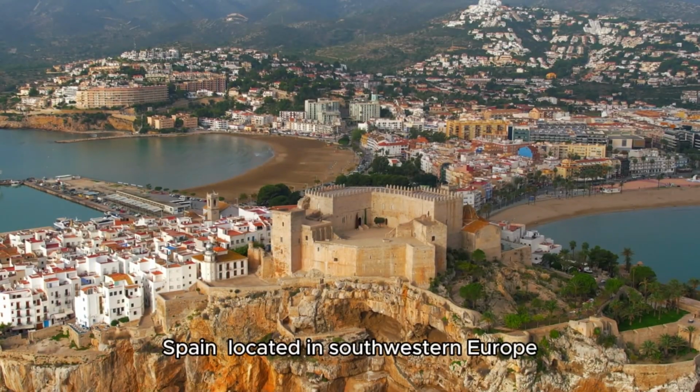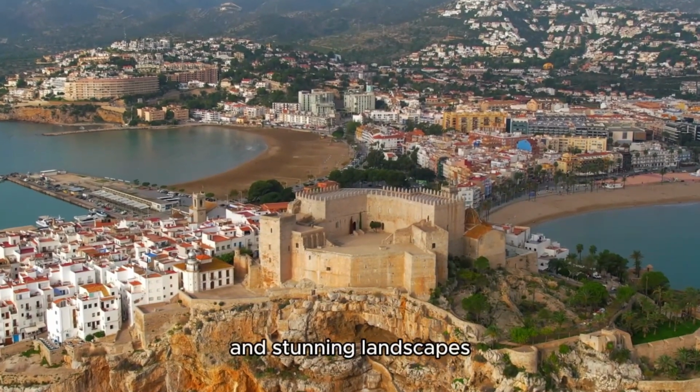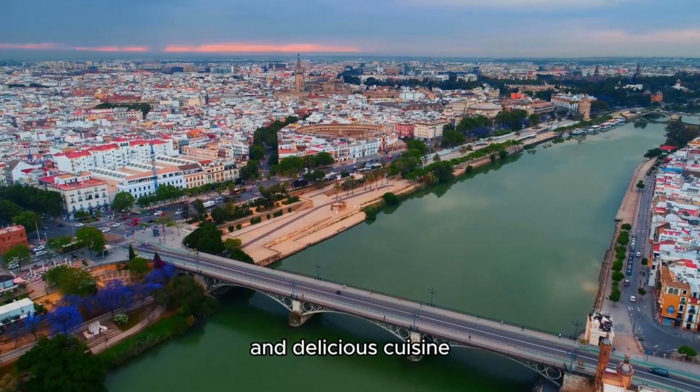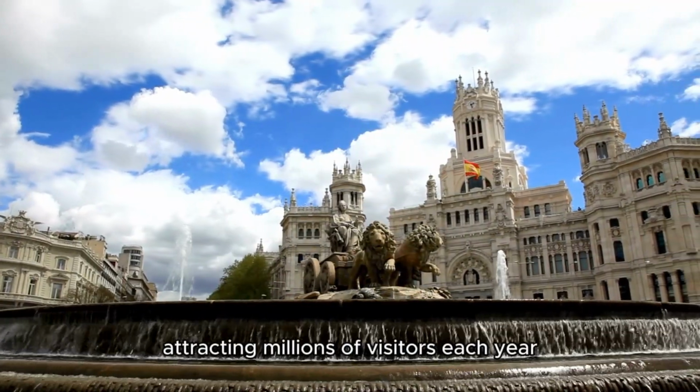Spain, located in southwestern Europe, is known for its rich history, diverse culture, and stunning landscapes. It is famous for its vibrant cities, beautiful beaches, and delicious cuisine. Spain is a popular tourist destination, attracting millions of visitors each year.